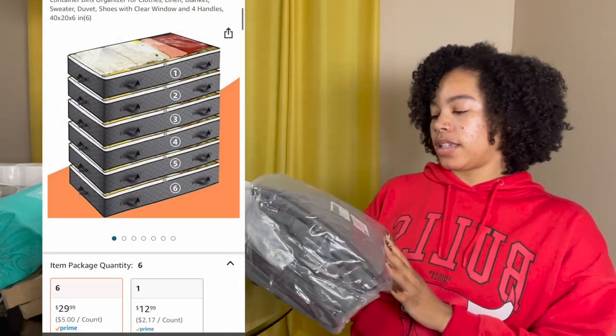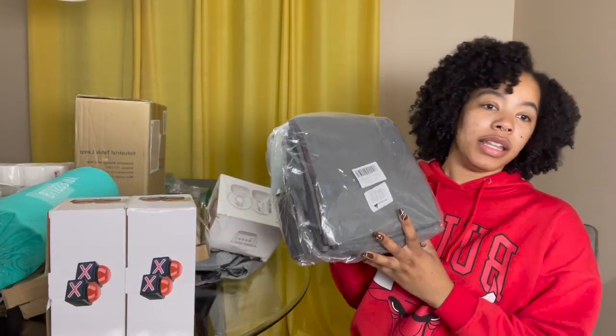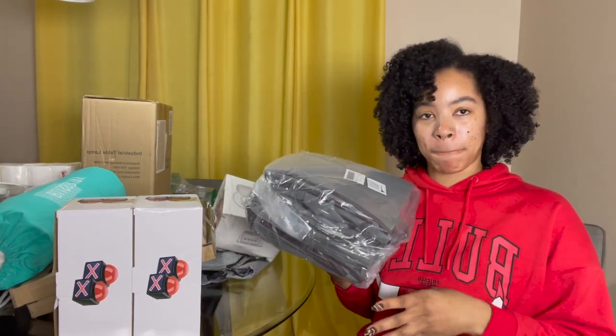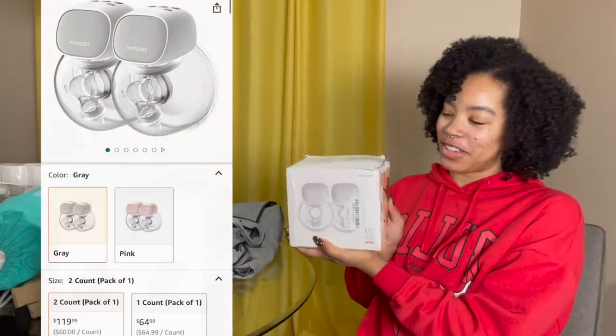Next, we have this 6-pack under the bed organizer. So if you need things organized, you know. I know you saw it before.